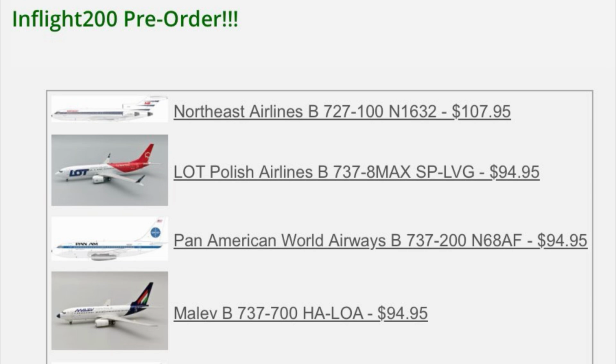Pan Am 737-200. I think I had that exact registration in 400 scale with the Billboard livery. This is the cheat line livery from the 70s or so. Yep, 1970s. So not long after Air Florida went out of business. Then we have Malev Hungarian 737-700. This has the different nose cone color. I think that's the standard livery, though.